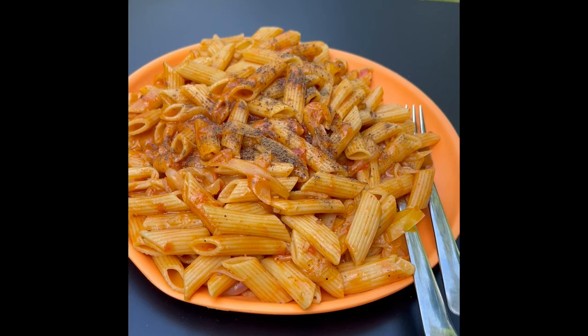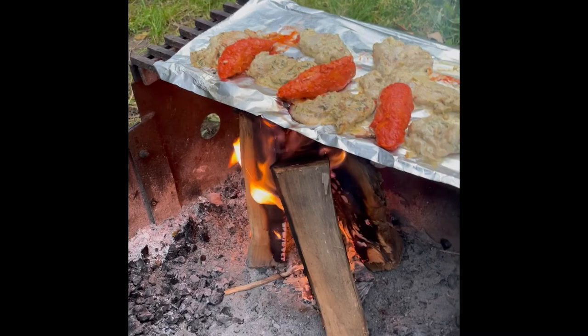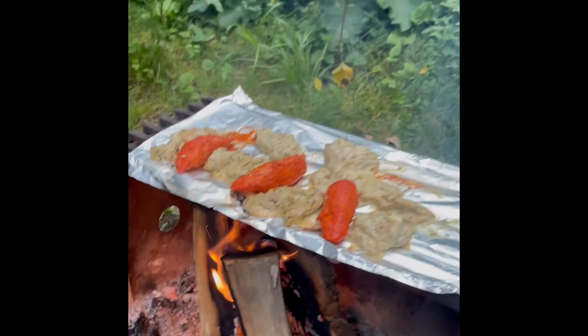Hi friends. So we have set up barbecue. Let me show you quickly. So we bought this malai tikka and chaap from Brampton. And now we are setting up this lovely barbecue. Awesome feeling.